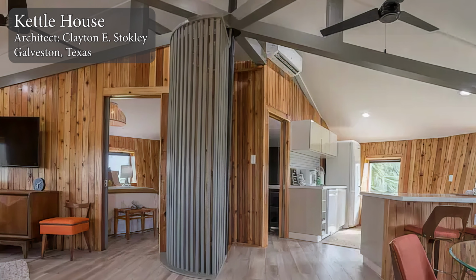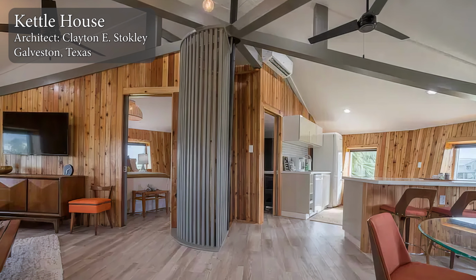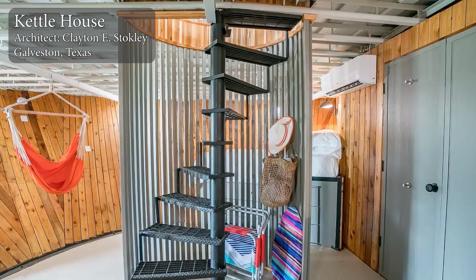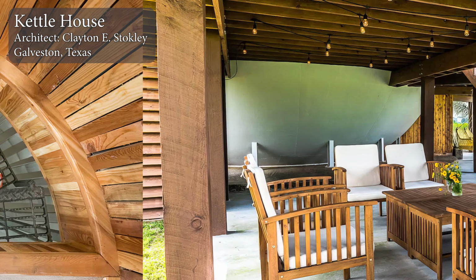Originally built as a steel storage tank back in 1960, a series of renovations turned it into a livable home. Complete with 2 bedrooms, a modern bathroom, an open-plan kitchen and dining room, as well as indoor and outdoor entertaining areas for a cup of tea with friends.